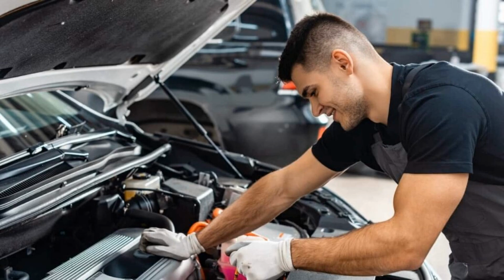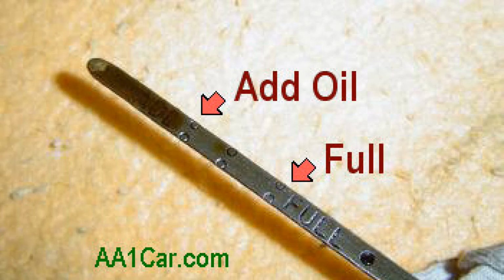About replacement intervals. If a car with a new-model 5 or 6-stage automatic transmission is operated in severe conditions, with a large number of traffic jams and constant dynamic driving, the recommended replacement intervals should be reduced by 30 to 40%.